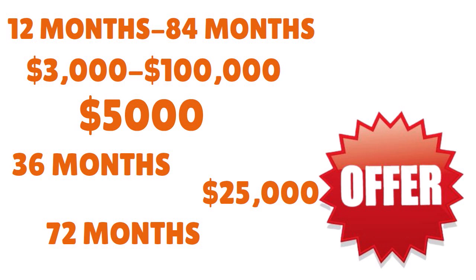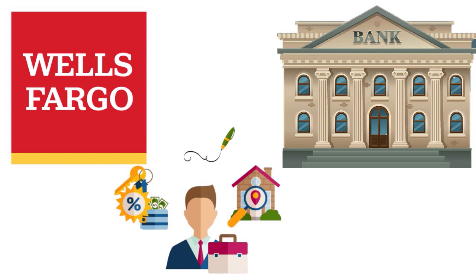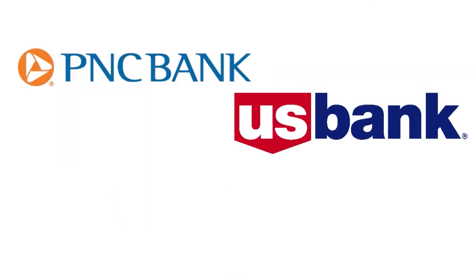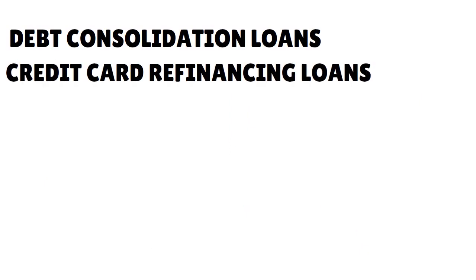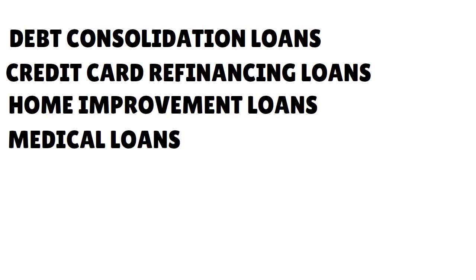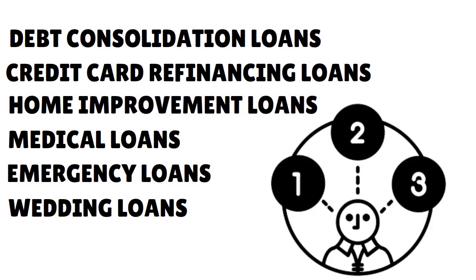And then what you want to do here is that you also want to pay attention to the fact that maybe Wells Fargo is not the bank for you. You can try another bank. In other words, because you have to choose your loan type, and if they don't offer the loan type that you want, then you can go to PNC or US Bank or whatnot. You can go to BMO, okay? You can go to Bank of America, because maybe you're looking for a debt consolidation loan, a credit card refinancing loan, a home improvement loan, a medical loan, an emergency loan, a wedding loan, and whatnot. And if Wells Fargo doesn't want to offer you that, you have to keep your options open. Very important, okay? And no matter what loan you choose, once you've chosen the loan, please provide the necessary information so that the underwriting team can proceed to the next level. Very important.